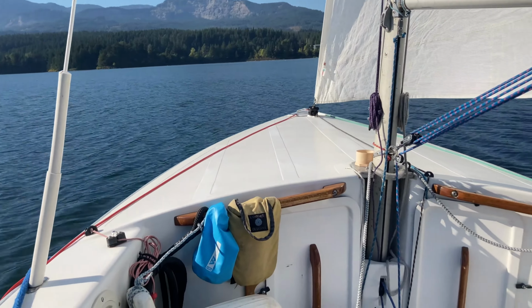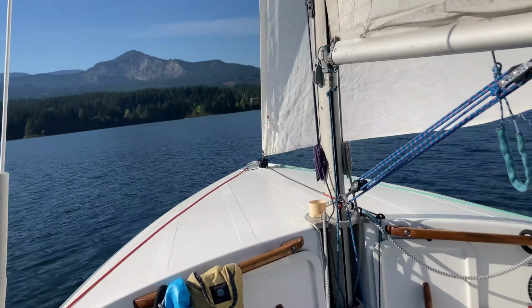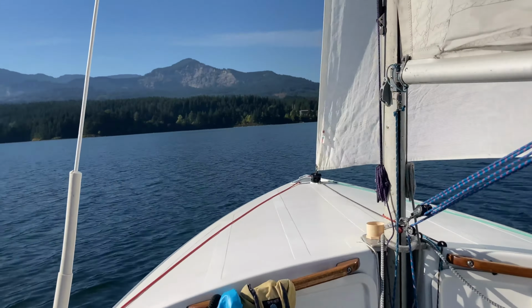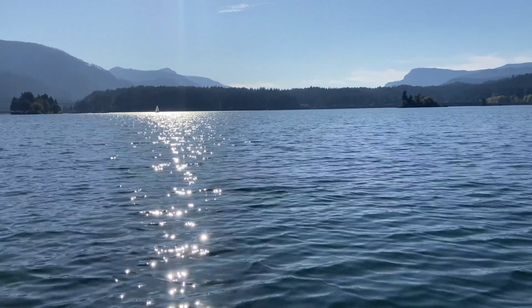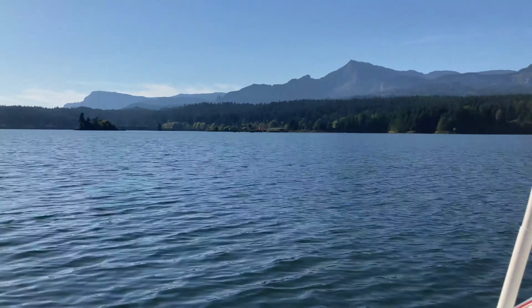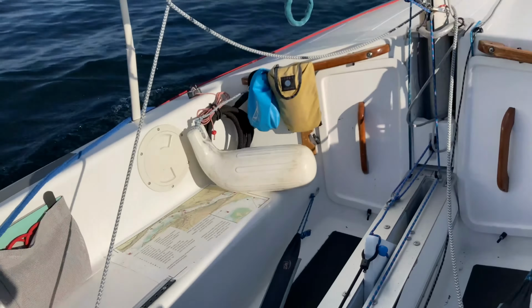I've got my feet in the strap, and the boat's sailing itself. Literally. I'm not even touching the tiller right now. I give it a little nudge with my knee now and then. There's one other boat out. He just came out about, I don't know, 15 minutes ago. This is much better here.